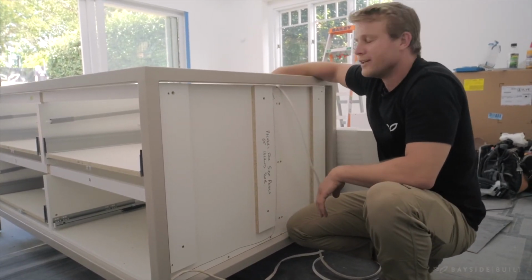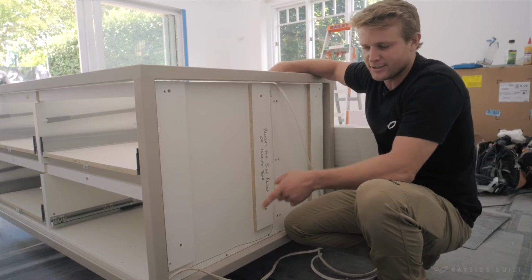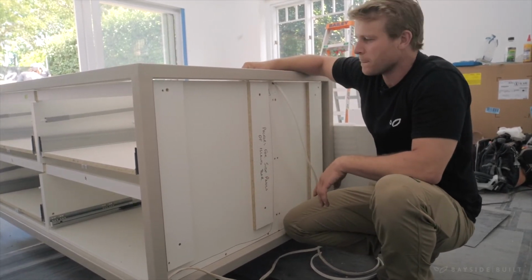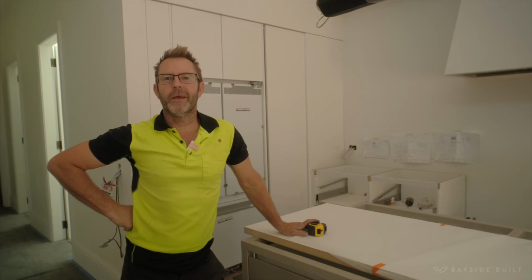So when you're sitting here, you can plug in your laptop, plug in your phone, no cables in sight. So that's a very cool detail. I like this. So this leg essentially gauges where the rest of them need to be set to. So that's the island frame, it's going in. The bench top will go on Monday. So yeah, very cool.